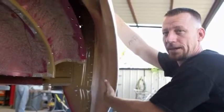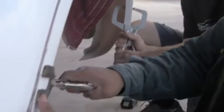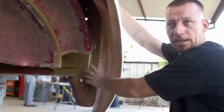Looking in here, you can see how we made everything mount to the factory edge. So when you look at it all in one piece, everything flows in like it was made that way. Once we get it all mounted and attached to there, you ain't gonna know that we ever even did this. Which way are we going?